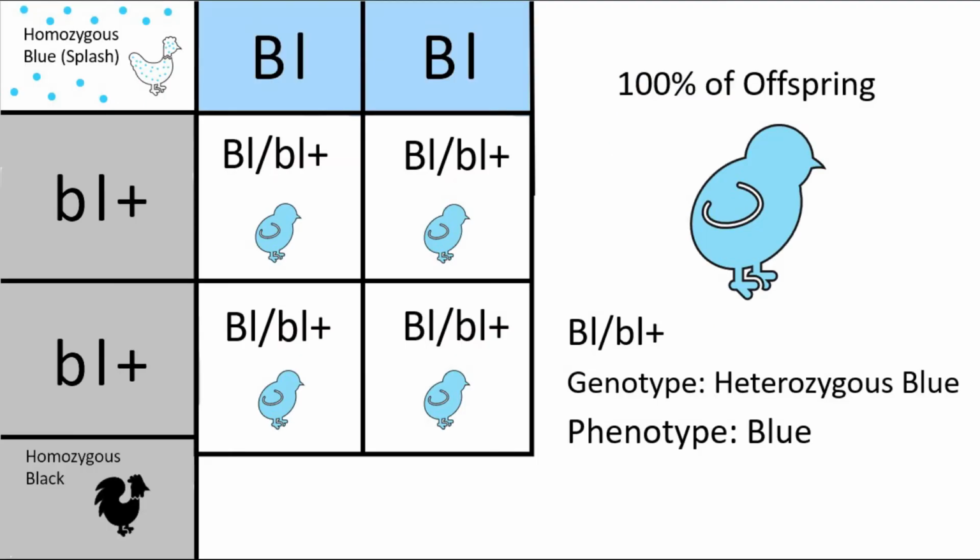The third pairing is splash x black. Splash is the homozygous form of blue, meaning it has the genotype of capital BL/capital BL, and when bred to black, makes 100% blue offspring that have the genotype of capital BL/BL+. The main issue with this pairing in a breed like Andalusians is that it may be harder to select for a certain size of the lacing in Andalusian Blue, because you won't be able to see this lacing in black or splash birds. This isn't very important for breeds like Silkies though, and if you want to guarantee that you will produce blue offspring, this is the pairing to go with.